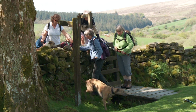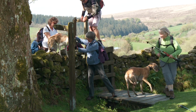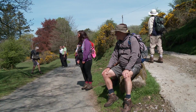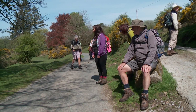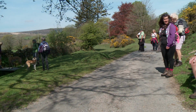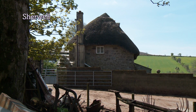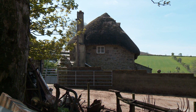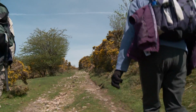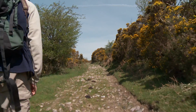It's quite a high stile, and the dogs struggle a little bit to get over it. Mind you, if I'm really honest, so do some of our walkers. It does, however, give the rest of us a chance to have a short break. It's here we join the western route of the Two Moors Way. Initially a broad stony pathway, which is easy to follow but quite churned up by animals in places.